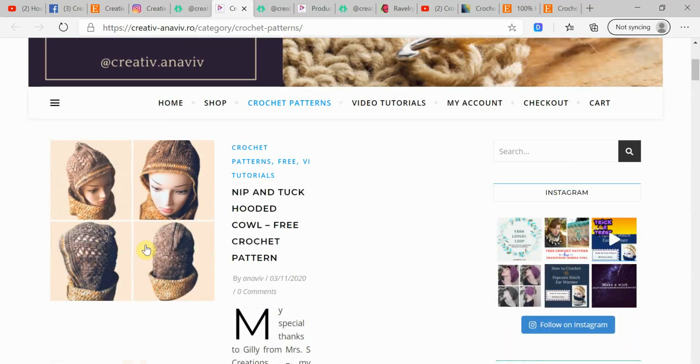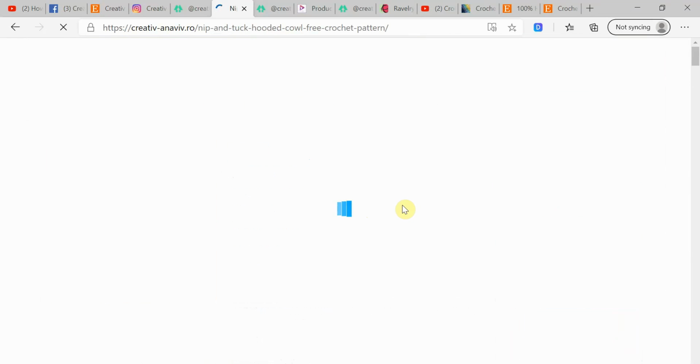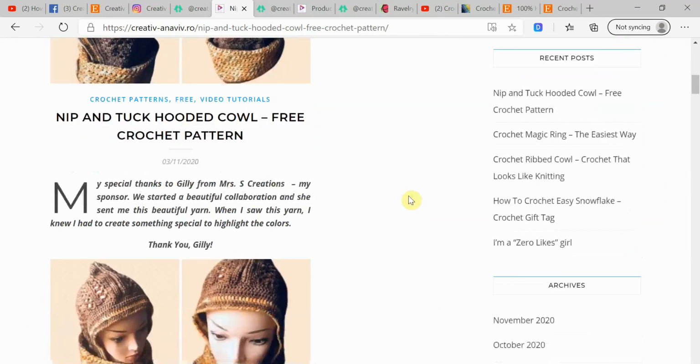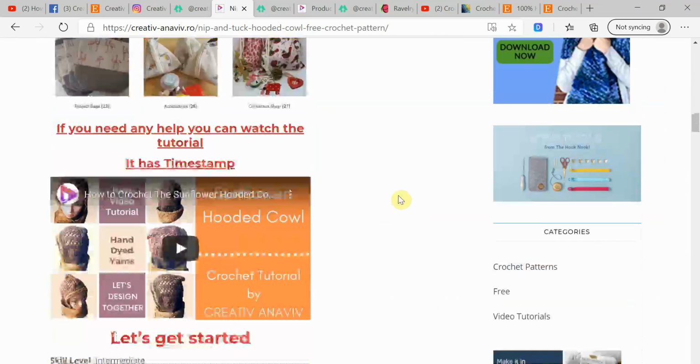This is my newest Nip and Tuck Hooded Cowl, and also for this one I have a tutorial.